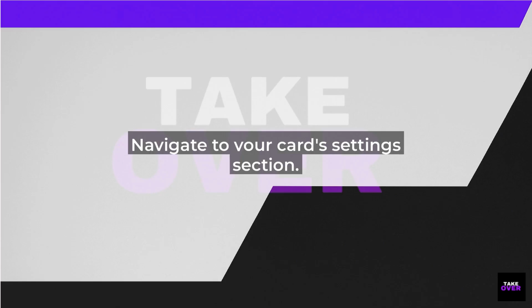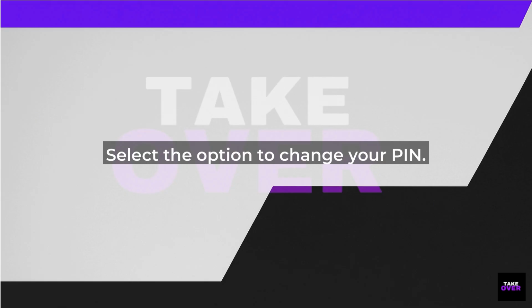Now, look for your debit card details. Tap or click on it, and you should see an option like Manage Card or Security Settings. This is where the magic happens. Select Change PIN. It's that simple. The system will prompt you to enter your current PIN for verification. Go ahead and type that in to prove it's you.